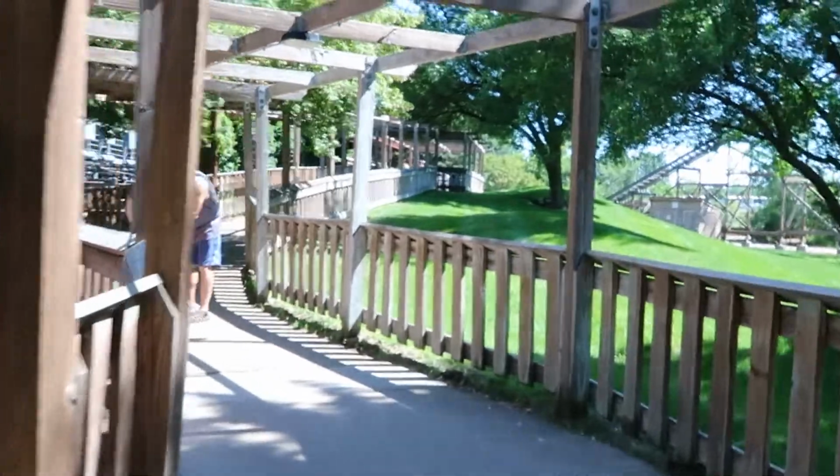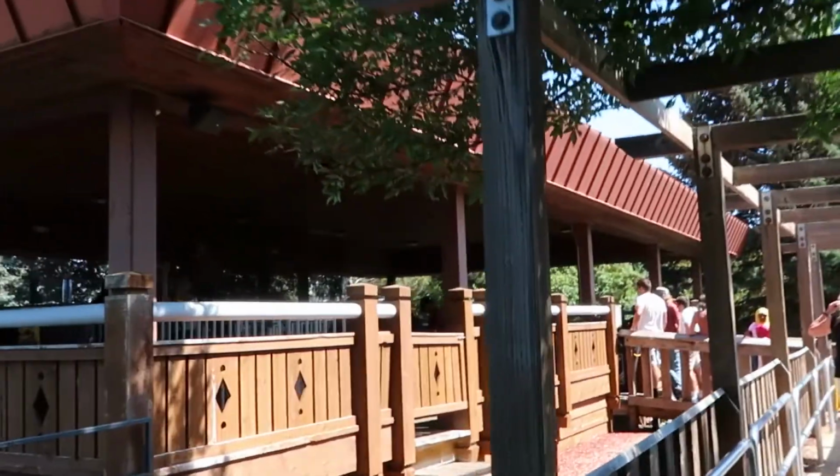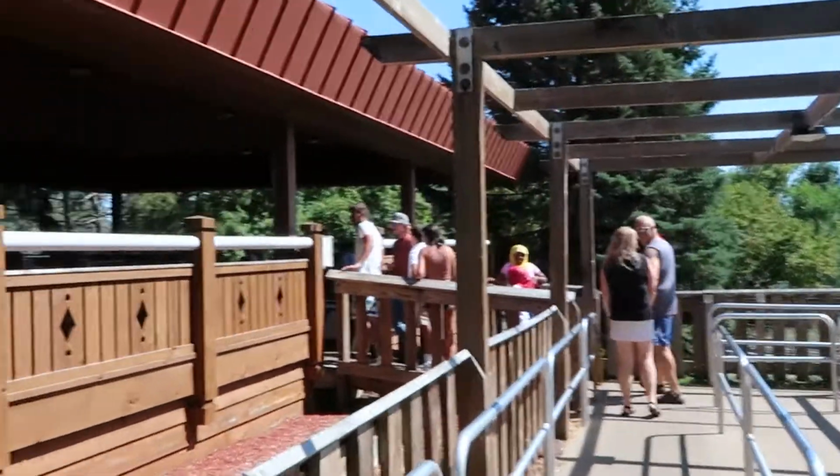On to Excalibur, and already the line's not looking that bad. It looks like it's a walk-on, maybe? Which would be really weird, because all the rides so far today have had relatively longish lines. Wow, no, this is literally a walk-on ride. There's nobody here. That is so strange.